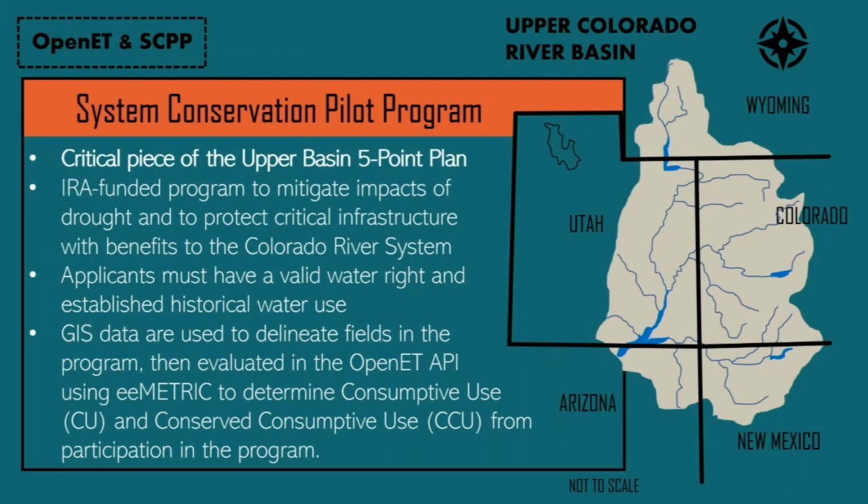So, System Conservation Pilot Program. This one is actually really cool. So we've gone over the overarching umbrella. This is where we're going to get down to the nitty-gritty weeds. A couple years ago, Commissioner Tootin asked the whole basin, can you please figure out a plan for how to conserve some water because our reservoirs are reaching critical levels. We need 2 to 4 million acre feet a year to try and sustain things.